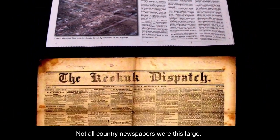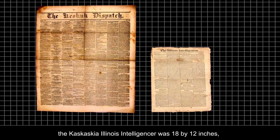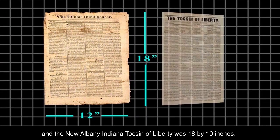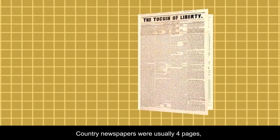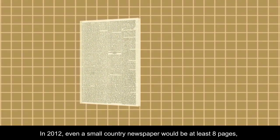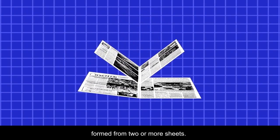Not all country newspapers were this large. Some, especially on the frontier, would have been smaller. The Kaskaskia Illinois Intelligencer was 18 by 12 inches, and the New Albany, Indiana Tocsin of Liberty was 18 by 10 inches. Country newspapers were usually 4 pages formed from a single large sheet of paper folded once. In 2012, even a small country newspaper would be at least 8 pages formed from 2 or more sheets.